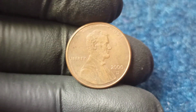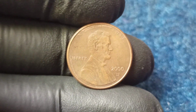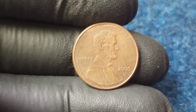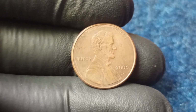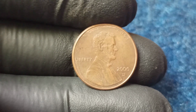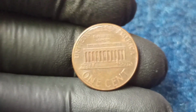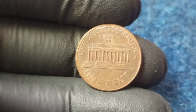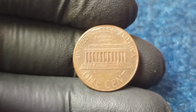But that is exactly what happened due to the extraordinary combination of errors, mistakes, and minting anomalies that occurred during its production at the Denver Mint. And this is where the story becomes truly mind-blowing, because mint errors are the golden ticket in the world of coin collecting, and when those errors are rare, unusual, or visually dramatic, they catapult the value of a coin from just 1 cent to millions.